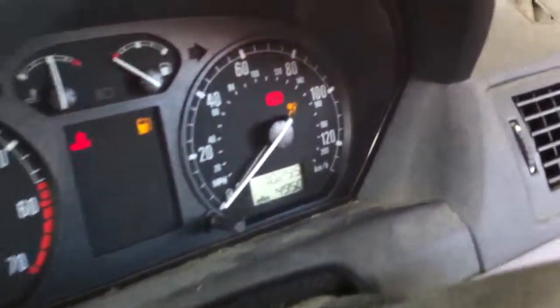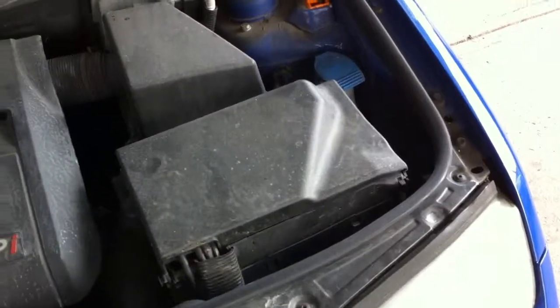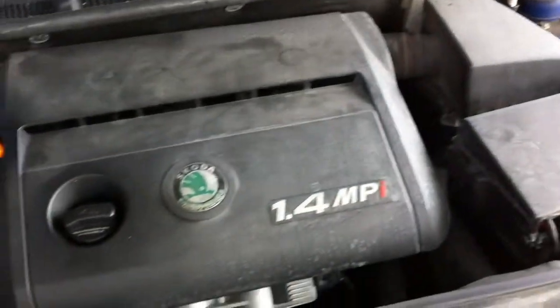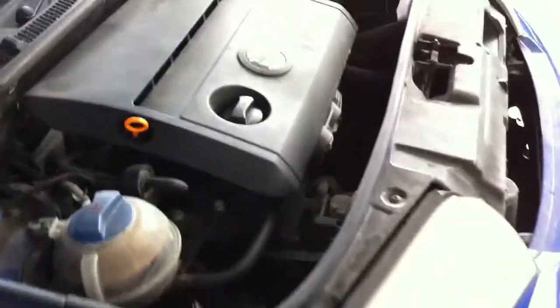37,032 in '09, 43,187 in '10, 51,607 in January 2012, 53,957. That's where the service history finishes in here. The car has now done 70,295. This is the engine bay. I'll just give it a rev for you.